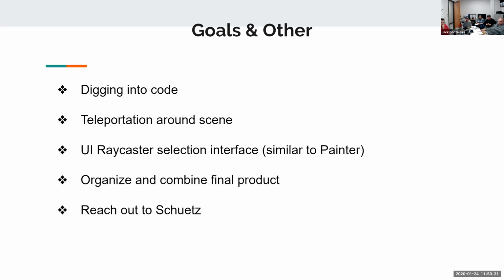Which sounds good. But yeah, and then getting all those together, organizing it, and putting together a paper write-up for AutoCarto, and reaching out to Shoots, who's the creator of Poetry. He's pushing out development updates, and stuff can break at any point. So telling him roadmap-wise what the goal is, and seeing if he has any thoughts on how to proceed. But that's it. Great.